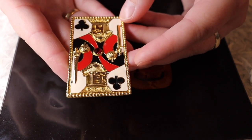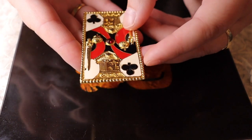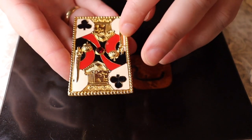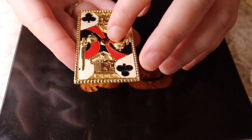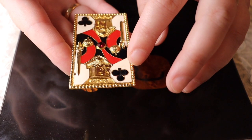This is the king. Now, I believe there's a queen, and there might be other cards that you can collect in this line. This is enamel, and the enamel work is absolutely beautiful. Sometimes enamel isn't as well done, and you can definitely tell the better pieces from the not so good pieces. It's got a red rhinestone or red crystal in the middle, and you've got the club there. I believe that's club. Yes, club.